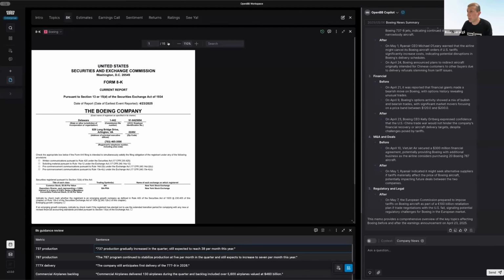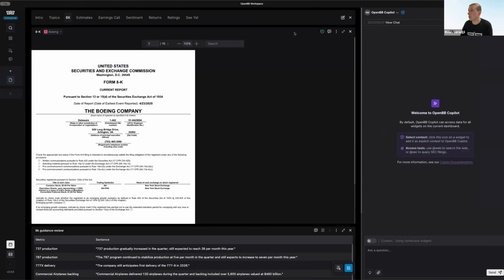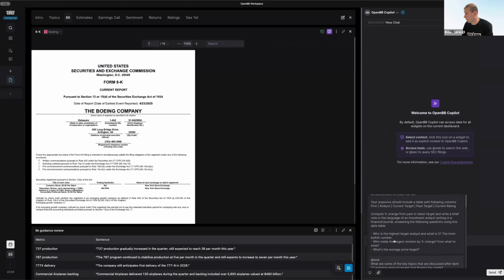So in this case, you get this long PDF document. The way that we're going to work with this is actually fairly similar. Let me get rid of this. Let's start a new chat. It's generally a good idea to start a new chat when your data source changes. Let's just add this to context. And I prepared the prompt for this one before.